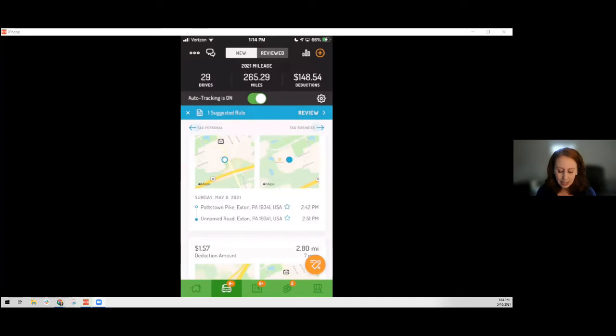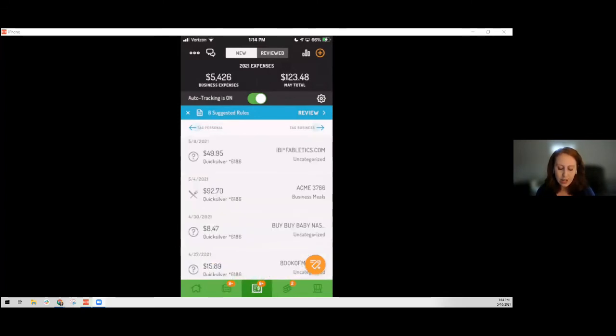Now, the next section here along the bottom is going to be our expenses section. As you saw in the initial setup, we linked our bank accounts and credit cards. Doing so, it's going to pull all those transactions in automatically. And just like with mileage, all you need to do is swipe as either business or personal.